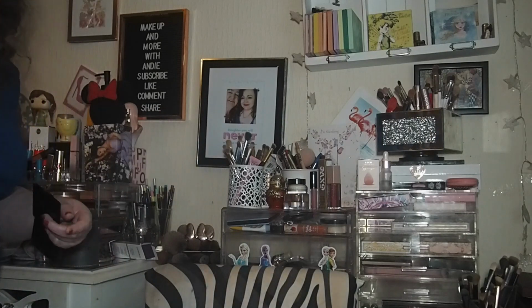I'm just wondering if we should get a lip liner. Yeah, let's get a lip liner. There's a Kiko one that looks similar. So this Kiko one looks very similar to that shade, whether it is. No, it's not. Let's just use it anyway. It's more of an orange red.